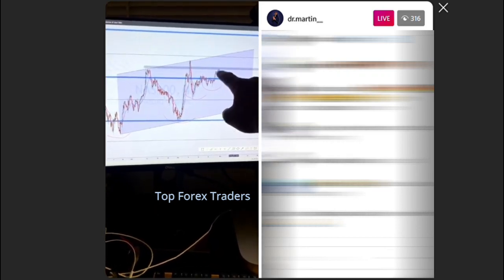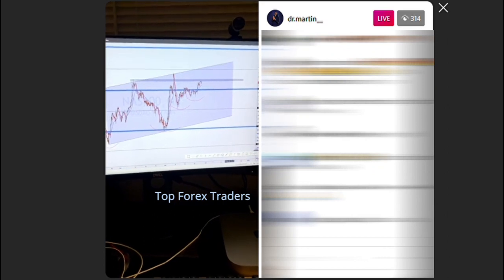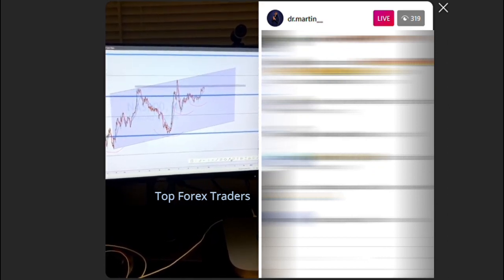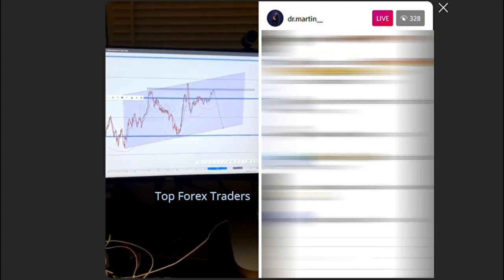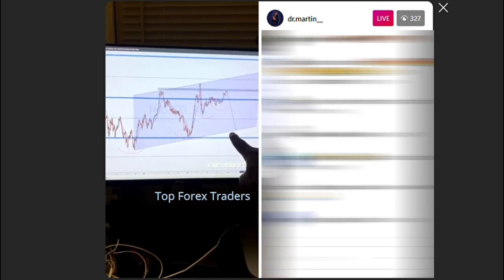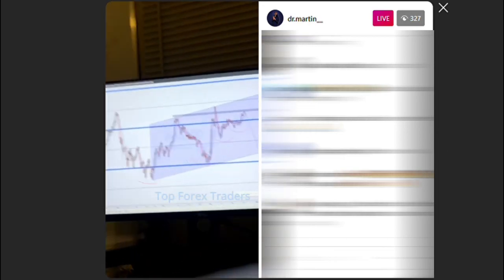Now this market is actually looking to me more like a selling market more than anything. This market is going to be selling to the lows, so we can see that this market has potential to sell back into the lows. We can actually come back into this level and region before we head to the upside.